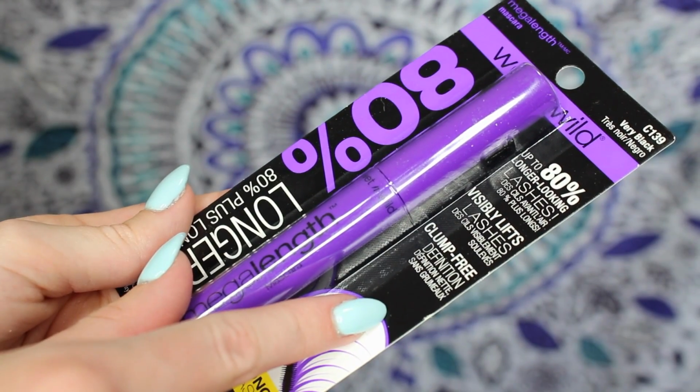That worked so well. I am so beyond impressed right now with Wet n Wild. Everything is working so insanely well. This is the Mega Length Mascara in Very Black. I got this because it kind of looked like it had a thin brush. I'm way more into thin brushes. I used to love thick bristle brushes, but now I like the thin where you can get more precision.